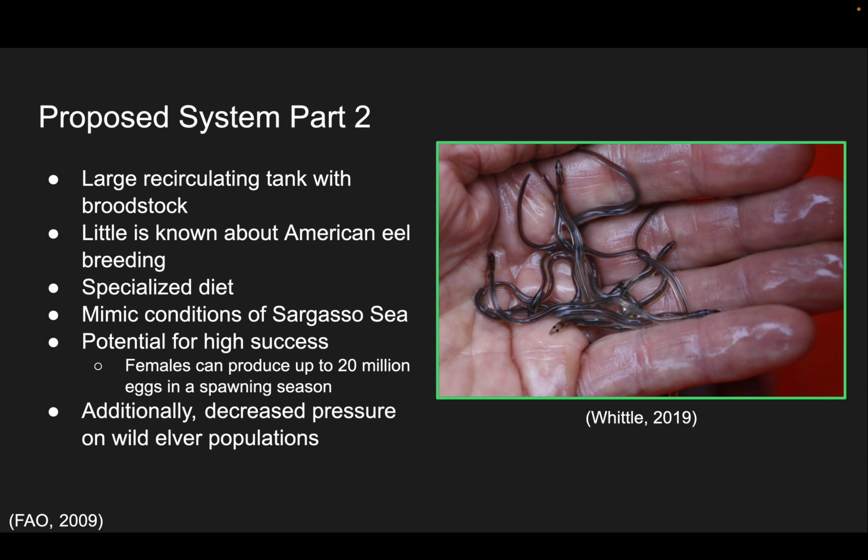Proposed System Part 2. I would also like to set up a large recirculating tank with broodstock. Although little is known about how American eels breed, we do know that they spawn in the Sargasso Sea, and I would like to mimic the conditions of the Sargasso Sea and provide a specialized diet. This does have a high potential for success because one female can produce up to 20 million eggs in a spawning season, and it would also decrease pressure on wild populations.